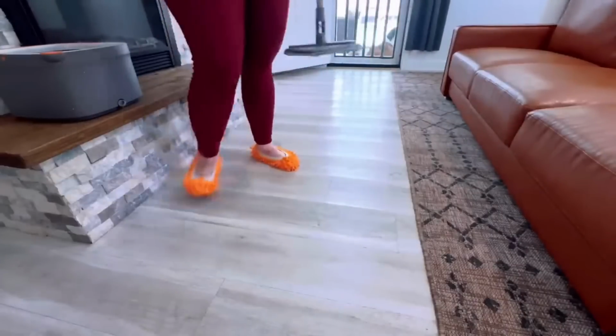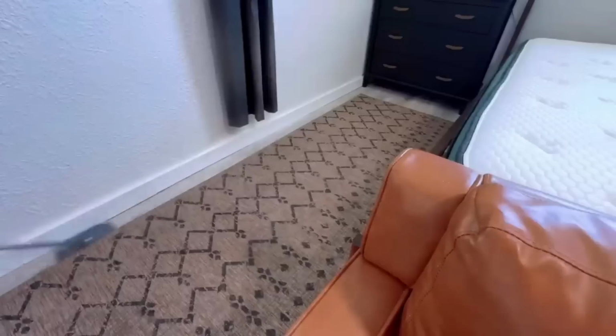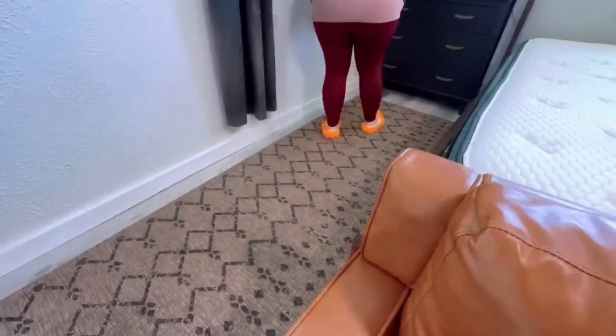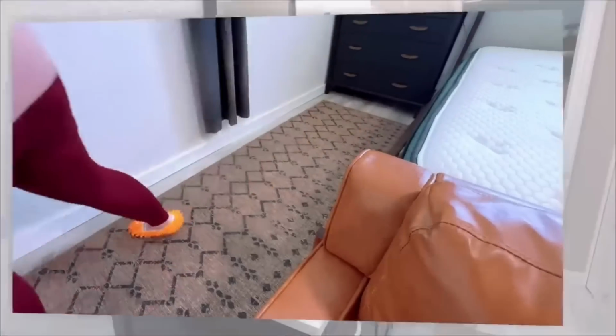Let's be honest. I shed probably just as much as Bailey sheds. But when this one cleans the mop head, it has those bristles. It untangles any hair that would be caught on the mop, which is always a lot. So that is one of the reasons I do love this mop.